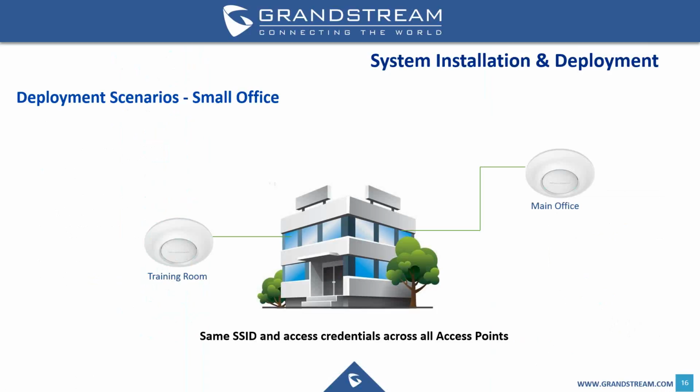It gives you the ability to offer the same SSID and access credentials across all of the access points so that anyone can move from one floor to the next, from one side of the office to the other, from their desk to the conference room, without having to re-log in, without having to switch networks. You can just move across, go from access point to access point. And if they have the same SSIDs and access credentials, it will just pass off from one access point to the other. So that is the common deployment scenario for small offices, and obviously our devices do support that.